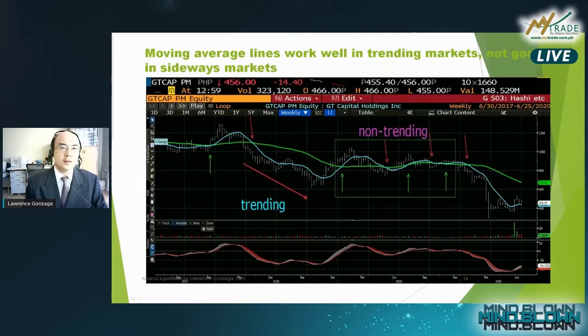But a word of caution for those using moving average lines: it does well in trending markets, but during non-trending phases, we can see a lot of false signals. Next.